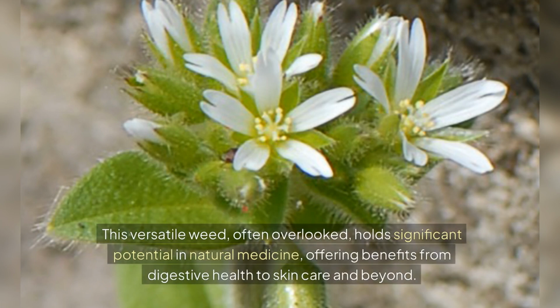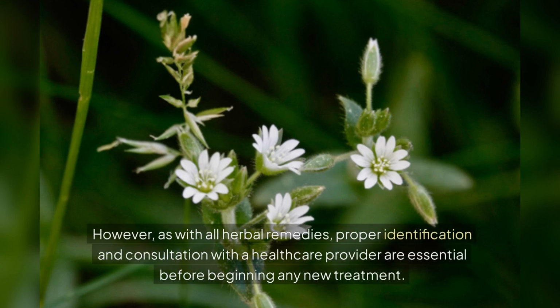This versatile weed, often overlooked, holds significant potential in natural medicine, offering benefits from digestive health to skincare and beyond. However, as with all herbal remedies, proper identification and consultation with a healthcare provider are essential before beginning any new treatment.